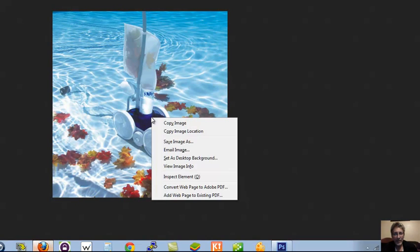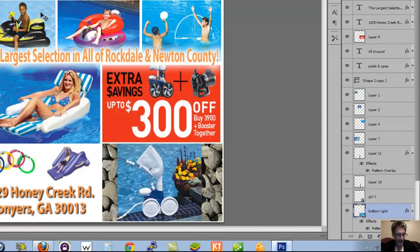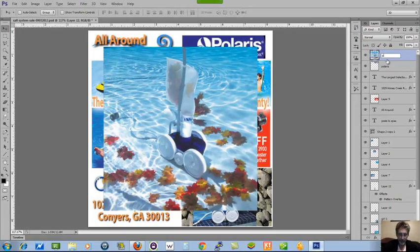Okay, so I'm going to crop that image, and then I'm just going to put it on the very top so I can fiddle with it. And we'll just call this Polaris 2.